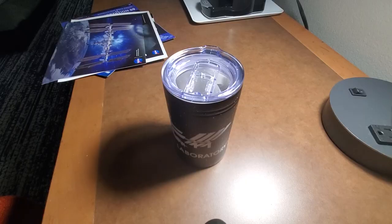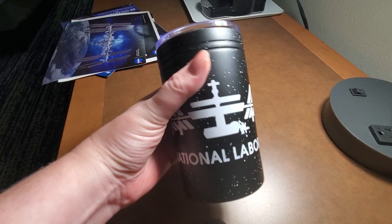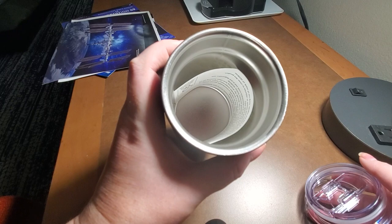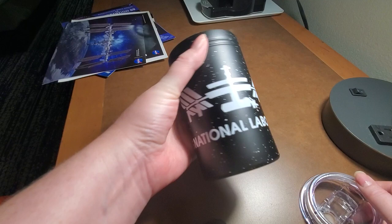Yes. And last but not least, we got this awesome ISS National Laboratory mug. And it's one of those nice high quality ones that keeps stuff cold or hot. I really, really love these. I will use this all the time. This is my favorite piece of swag so far.